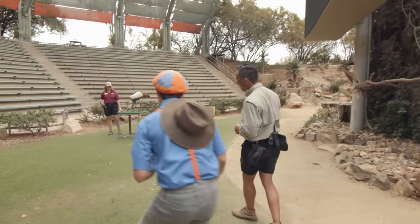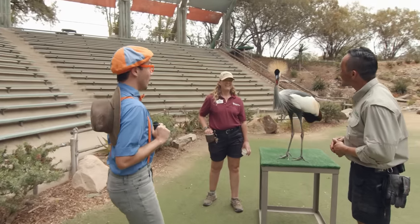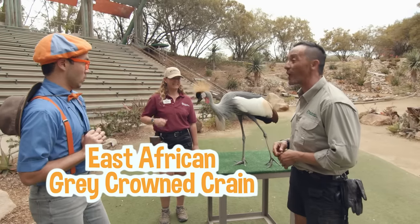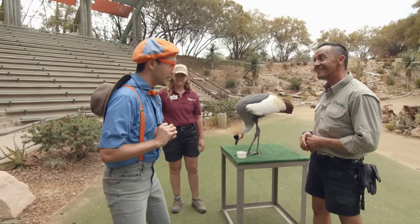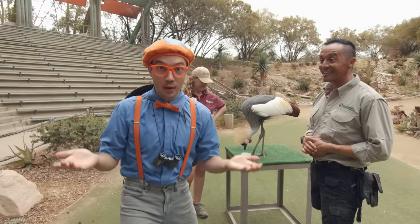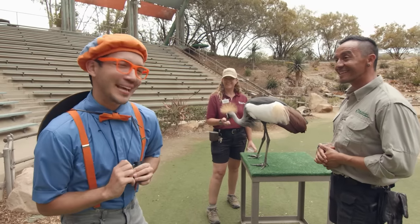Look at that. Whoa, look at it. This bird is so big and colorful. Whoa! Hello! Wow! Oh, what kind of bird is this? This is a West African or East African gray crowned crane. And you can see that by the gray on the side of her body here. Whoa, a West African? Oh yeah, East African gray crowned crane. East African gray crowned crane? That's a really long name, but a really beautiful bird deserves a really cool, beautiful name.